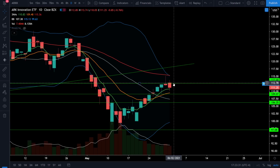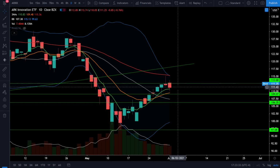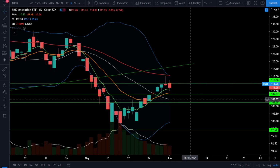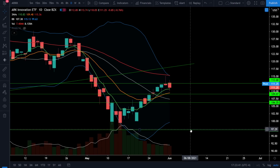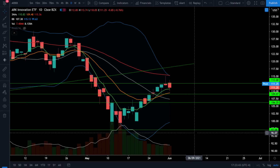Right now, if Arkk gets rejected at these resistance levels, we could be coming all the way back down to about 97. We will have support levels to watch above at 109 and 106, but if those levels fail to hold up, Arkk could retest 97 and possibly break below it and head even lower. So pay close attention to these resistance levels, because if Arkk continues to fail to break and close above them, we could be going down for another leg lower.